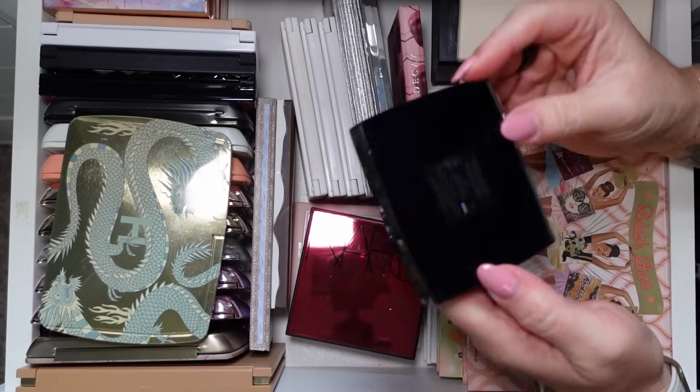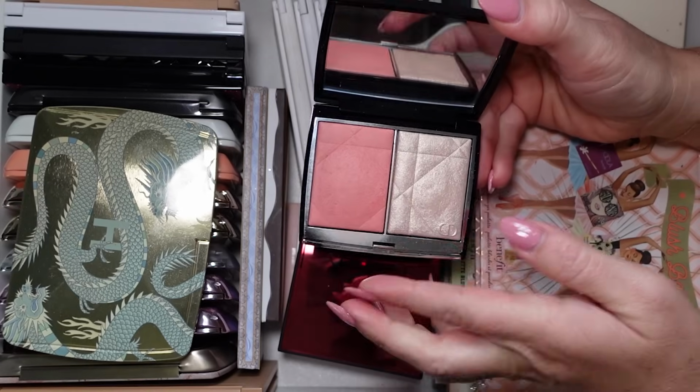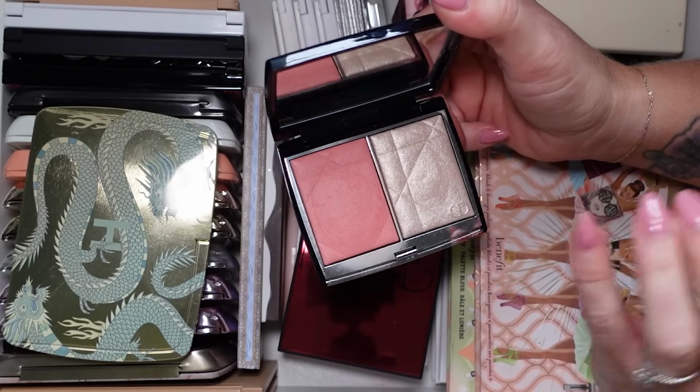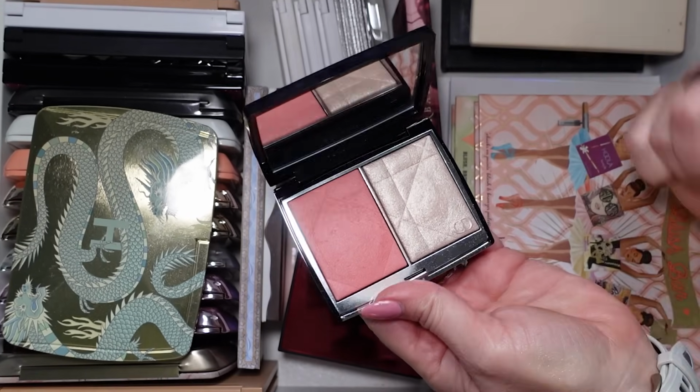This one is the Rouge Blush Color and Glow. So it's got blush and highlighter. Just picked this up while I was gone. Really beautiful. Love the blush shade and the highlighter. Absolutely stunning. Love to travel with this. So gonna keep that one.